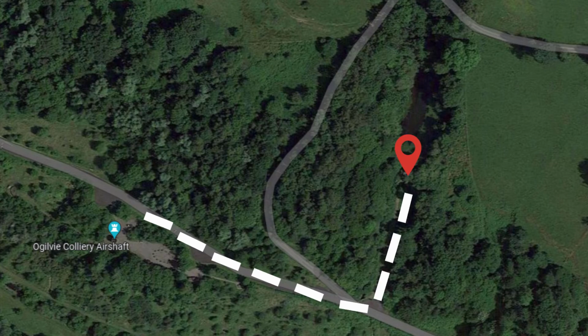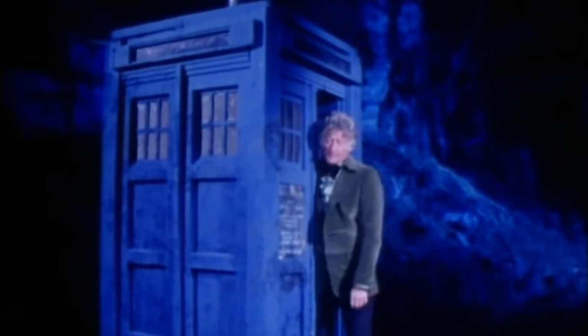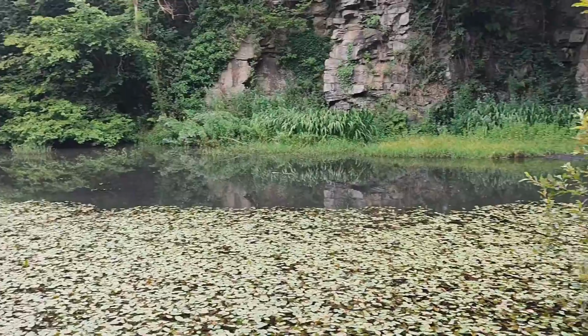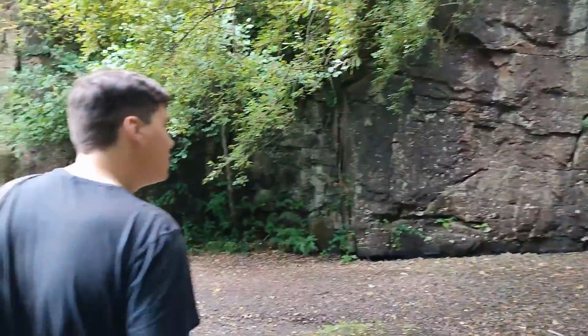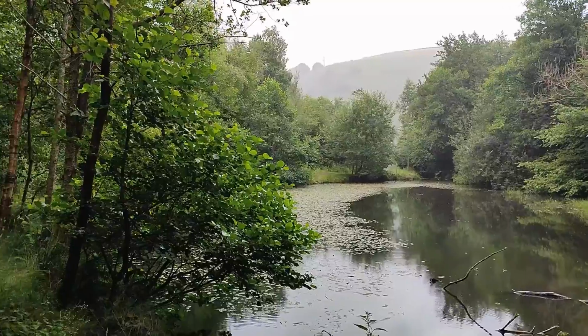Just a short trip off the beaten track, not too far from the former pit shaft, is the waterfall where all the scenes on Metebelis 3 were shot. We are at the Metebelis 3 location now, which is a waterfall in Parc Cwm Darran. Unfortunately, it's been a bit of a drought today, so trust us to come on the day when it's drought.